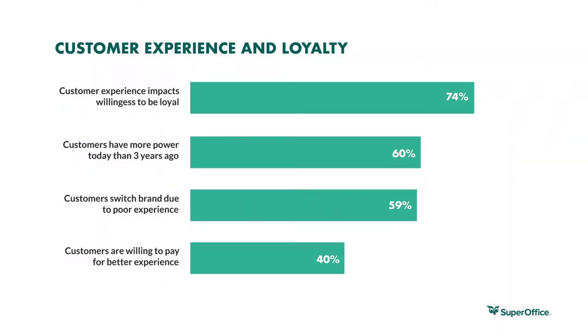In fact, a global CX study by Oracle found that 74% of senior executives believe that customer experience impacts the willingness of a customer to be a loyal advocate. And if you want your customers to stay loyal, you have to invest in their experience. Simply put, happy customers remain loyal. And the happier you are with a brand, the longer you stay with them.